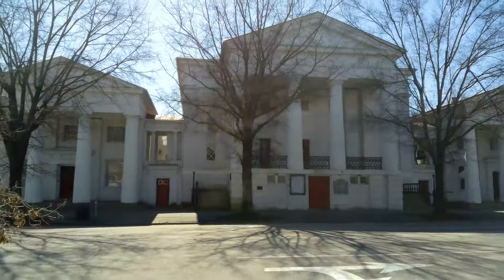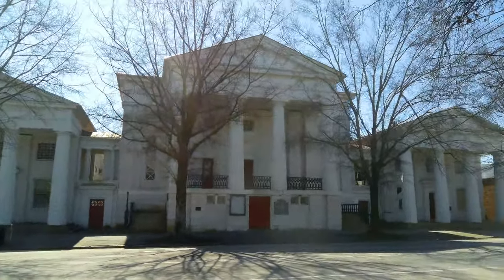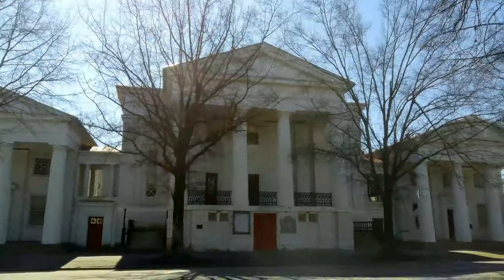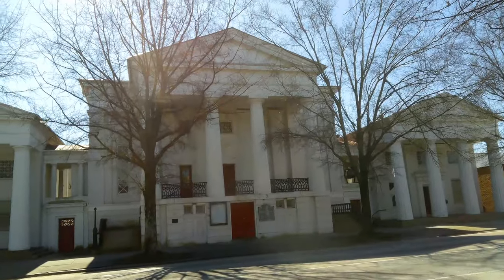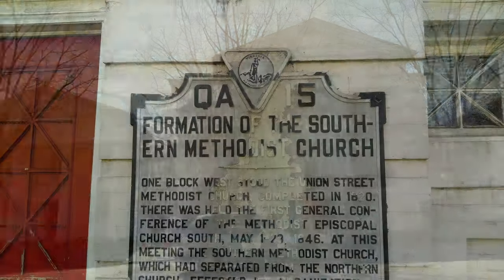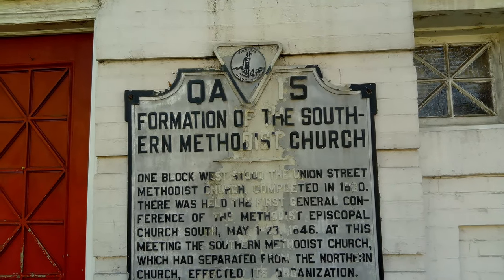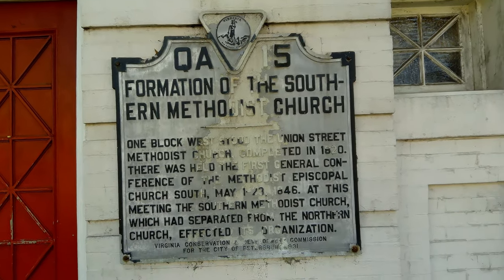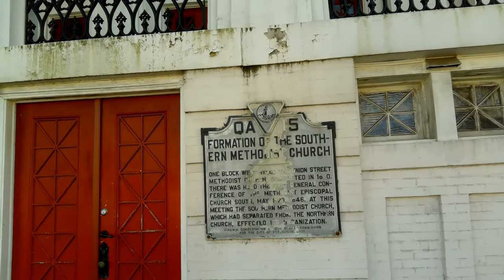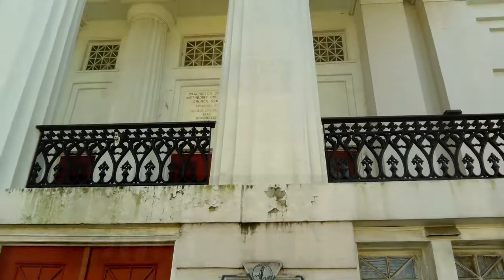This building was originally built in 1773, remodeled in 1907. The formation of the Southern Methodist Church, May 1st to 23rd of 1846.